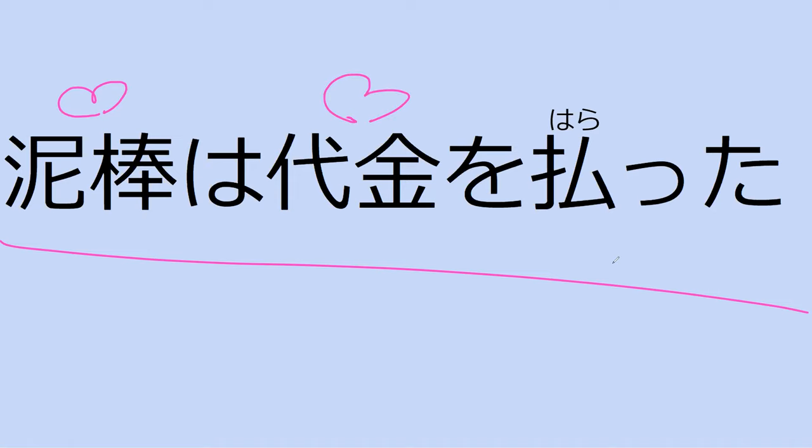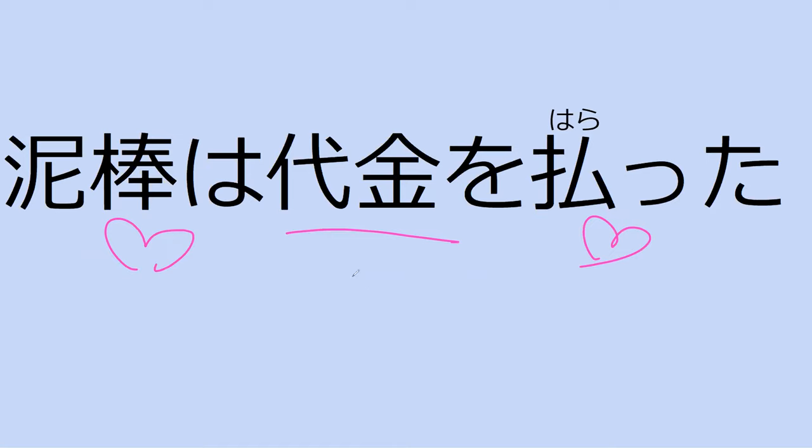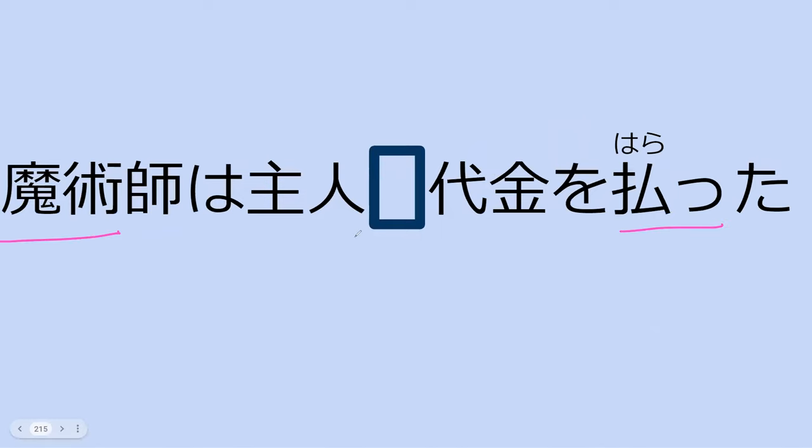Can you read the sentence for me? Dorobo wa daikin o haratta. The thief paid the costs. Perfect. Nice. So what if I wanted to say the magician paid the cost to the owner? Majutsushi wa shujin ni daikin o haratta.